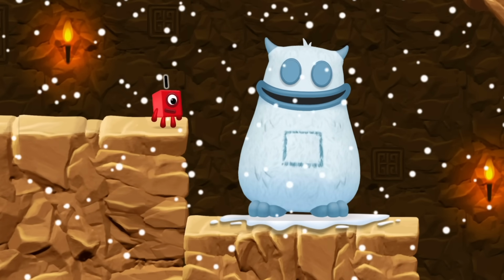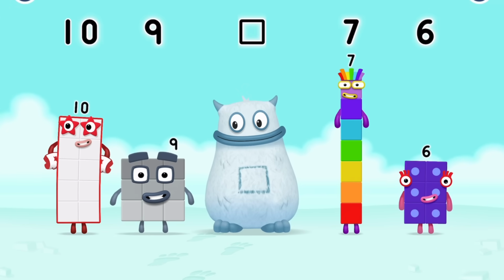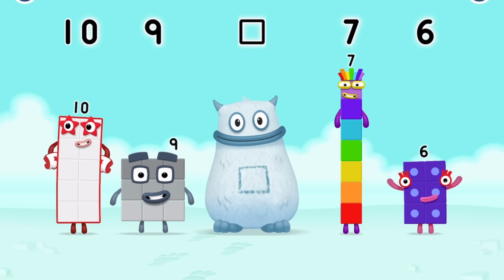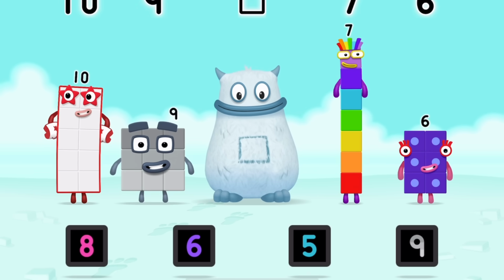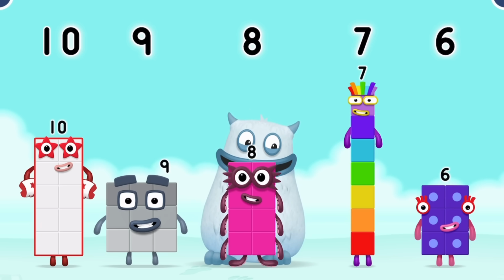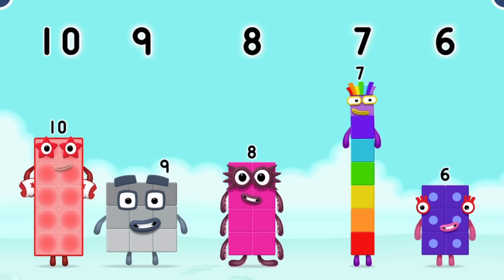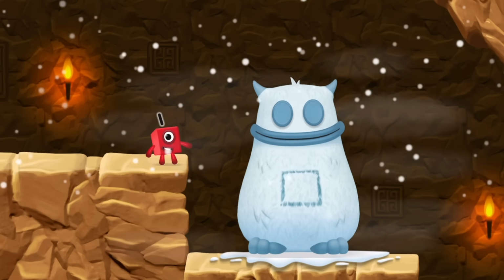Yum, yum! I'm Big Tum! Find the missing number to reveal who's inside Big Tum's tum. 10, 9. Yum. 7, 6. Yum, yum! Who's in my tum? 8. You cracked it! Eight was in my tum. Yum! Well done! 10, 9, 8, 7, 6. Come and get me!